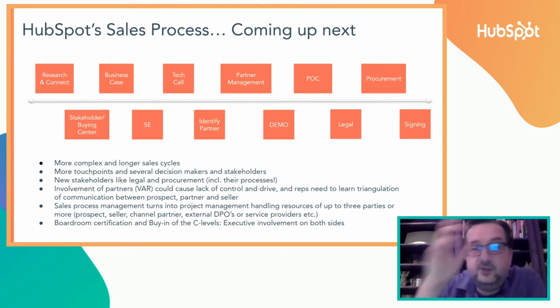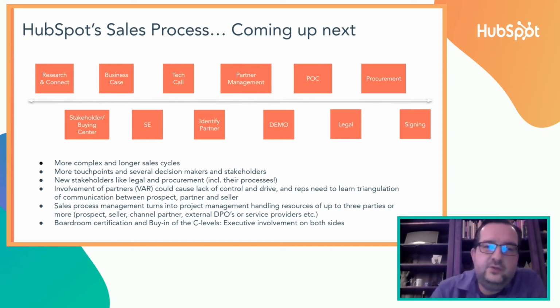And overall, we need a certain, I always call it boardroom certification, the ability to talk to C-level and boardroom people to get their buy-in to endorse the vendor and endorse HubSpot, and therefore make it possible for the reps to talk to all these people.